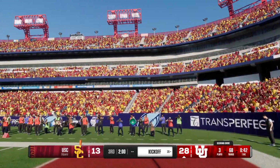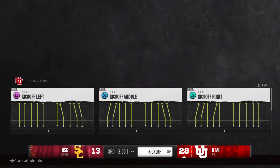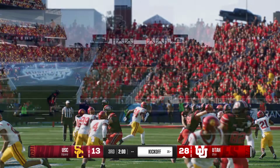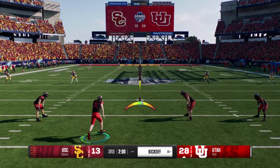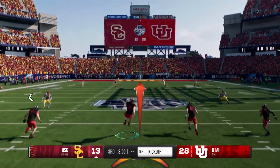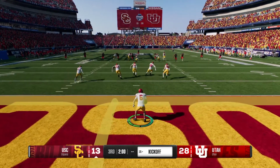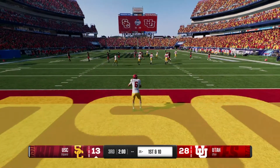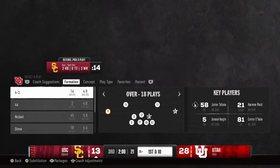It's 28-13. Quick strike offense on that three-play scoring drive. And the final 53 yards coming courtesy of that touchdown pass. Kickoff team lining up to send this one away. And they thought about a return, then thought better of it. They'll bring it out to the 25. And guys, USC has the ball back and sending the offense onto the field.